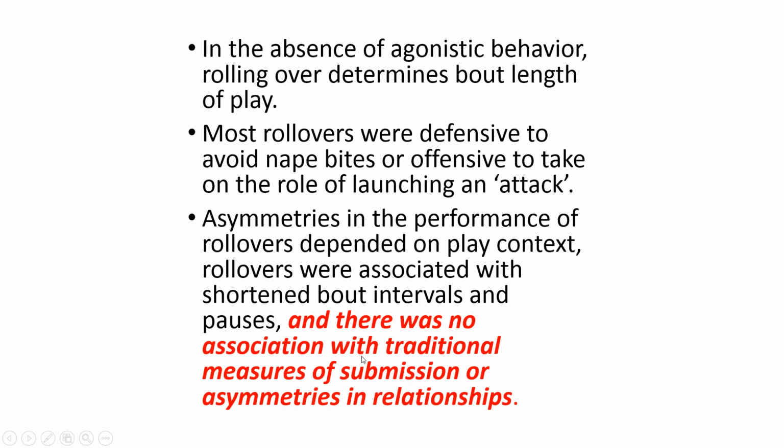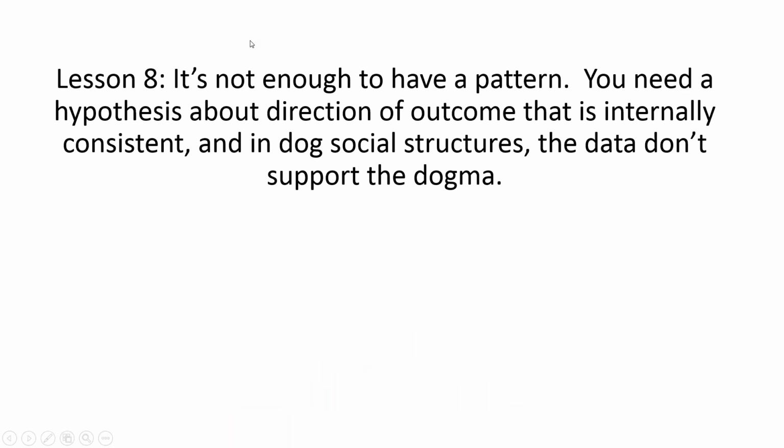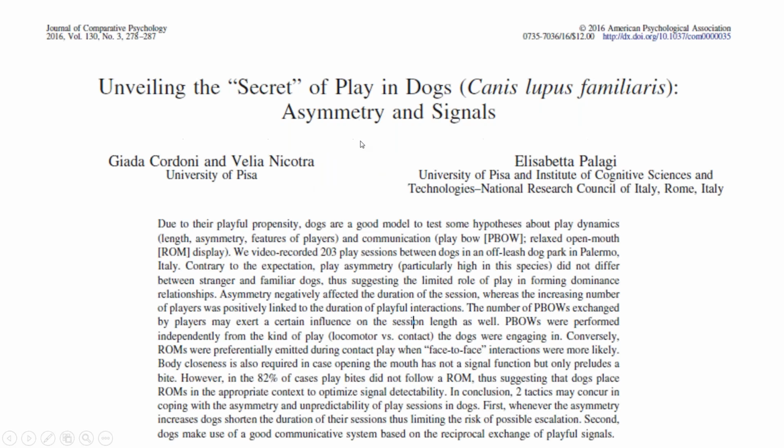Lesson 8, it's not enough to have a pattern. You need a hypothesis about the direction of the outcome that's internally consistent. And in dog social structures, you have to ask whether the data support the dogma. And here I think you're going to find they don't. And this is unveiling the secret of play in dogs. And it's talking about asymmetry and signals. It's in the Journal of Comparative Psychology.